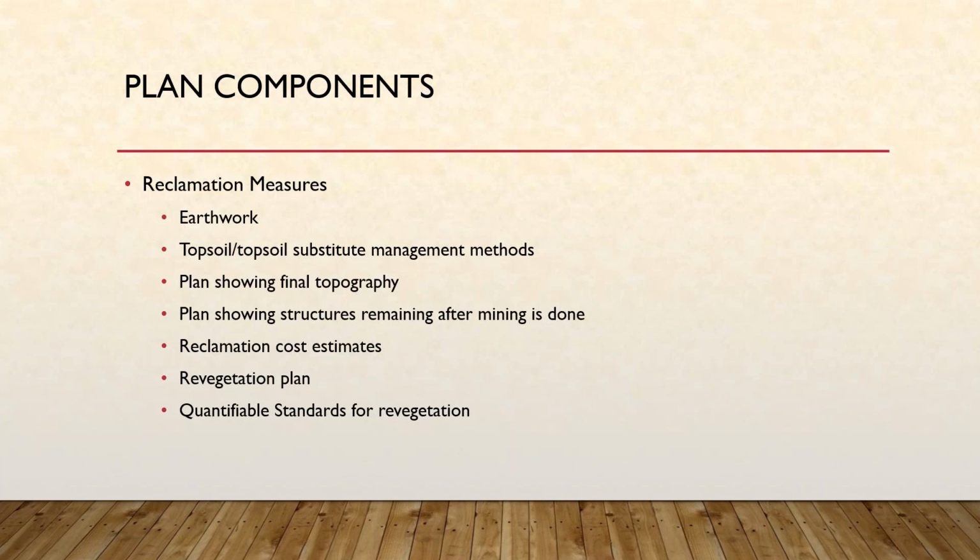Reclamation measures also need to include a revegetation plan and quantifiable standards for that revegetation. While it is important to note that site conditions will dictate what and how needs to be done in order to achieve revegetation, it's clearly up to the operator to put that information into the plan. As the regulatory authority is reviewing the plan, if the site information provided doesn't make sense based off of what's being proposed in the reclamation plan, then the regulatory authority needs to reconnect with the operator and say, how's that going to work? Can you please provide more information?